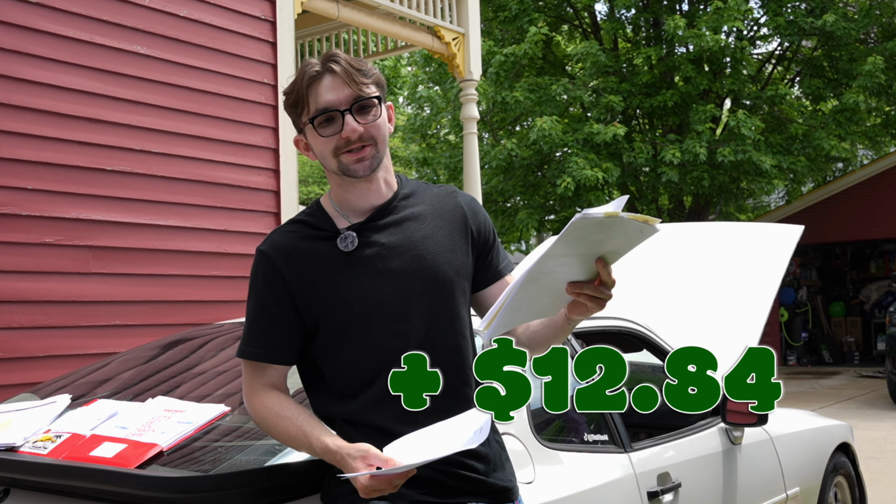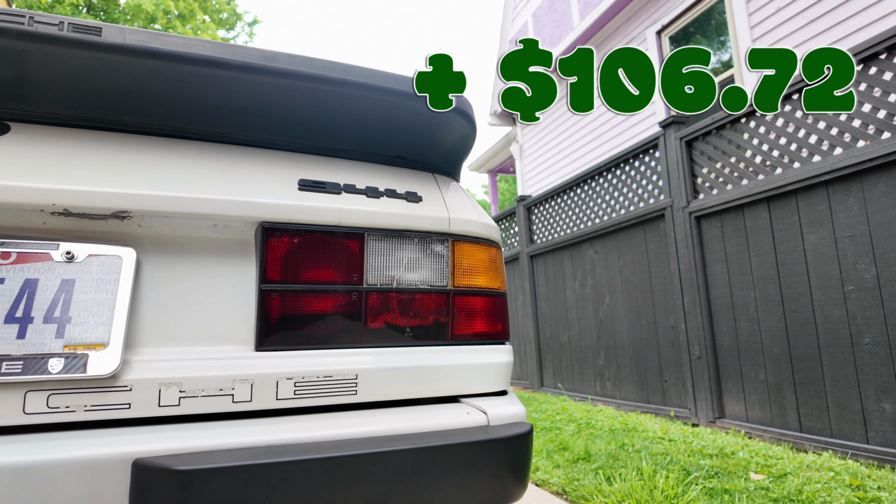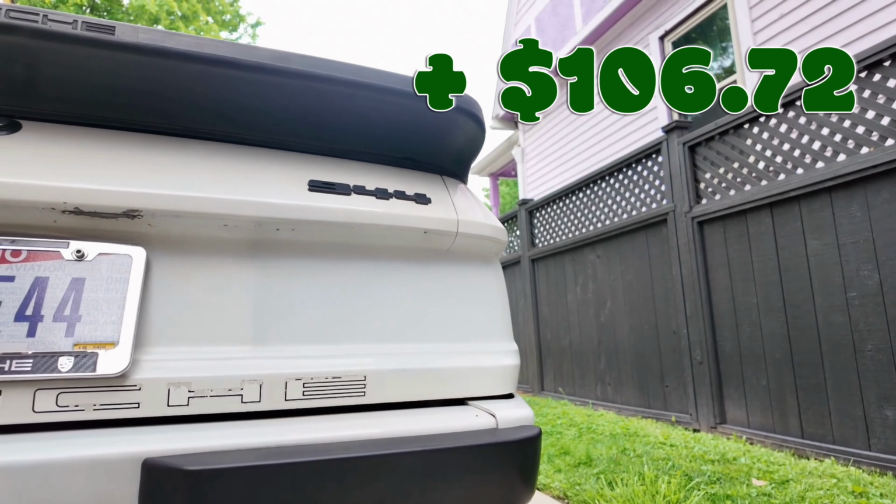Then I spent $12.84 on, you guessed it, more washers. Then I realized that because I did one control arm, I might as well go ahead and do the other. And then I also did some tie rod ends for $71.94. Then I spent $106.72 on some taillights, but I have yet to install them.